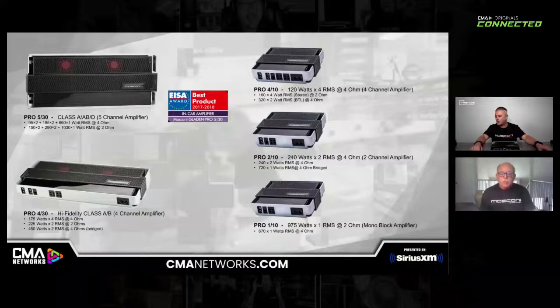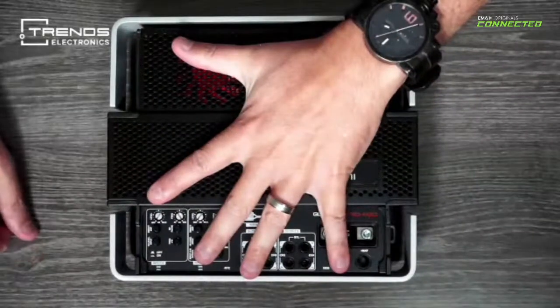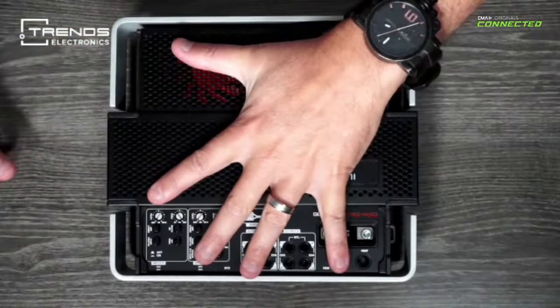The Pro Series, just the lineup of the amplifiers, it all makes sense. You've got six amplifiers that you can do anything you want with. I love the 410, the 210, the 110, just because of the physical size of the amplifier. That's my hand on top of the amplifier, and I don't have big hands. It's not a big amplifier. It might look bigger on camera, but that's why I put my hand on top of it. This is not a big amp.